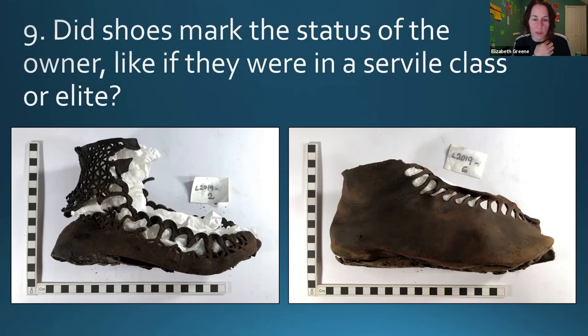Now, way back when I was doing my PhD, I had a professor say to me, well, how do you know with something like that, that the shoe wasn't handed down from, say, the mistress of the house down to a servant or a slave? And at the time, because you get very nervous when you're doing your PhD, I froze. But you know what the answer is? The answer is that footwear is very telling in the Roman world.